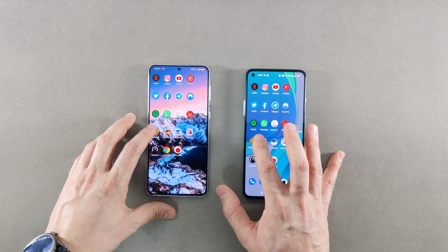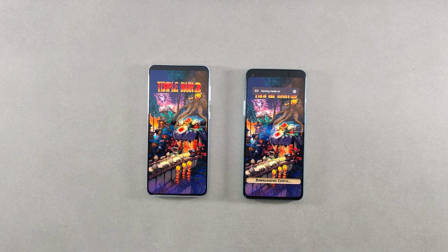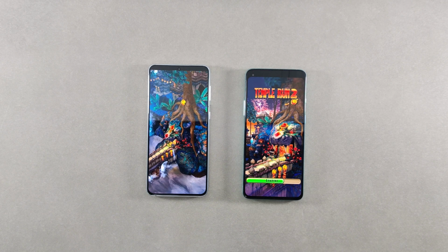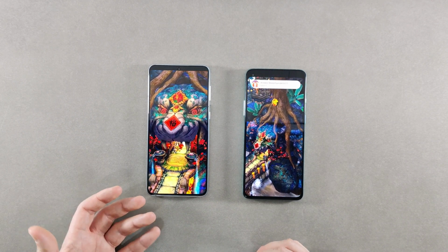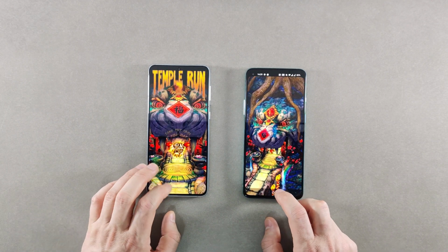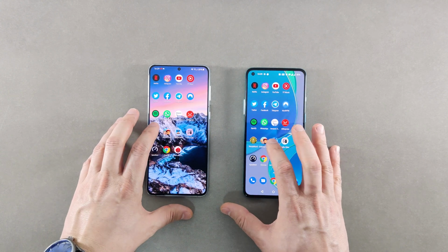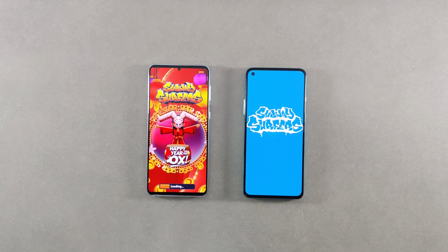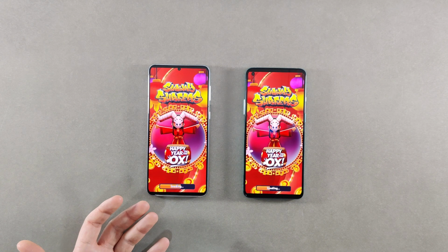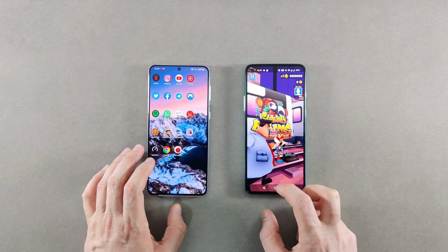Now we go and open some games. Let's try Temple Run. So Temple Run, I would say very similar starting point, but the loading was finished much faster on the Samsung. Now we go and open Subway Surfer. So Subway Surfer also seems to be faster on the Samsung S21 Plus.